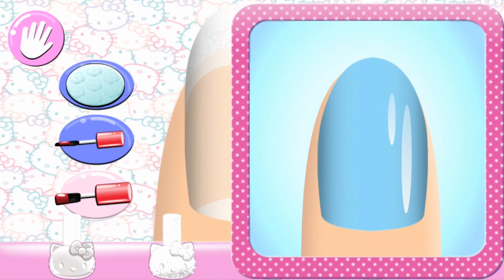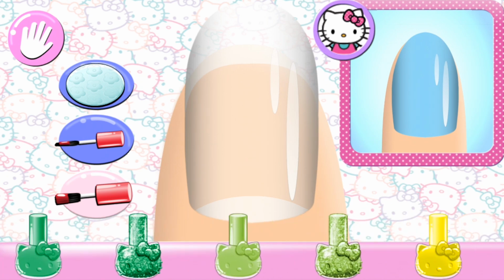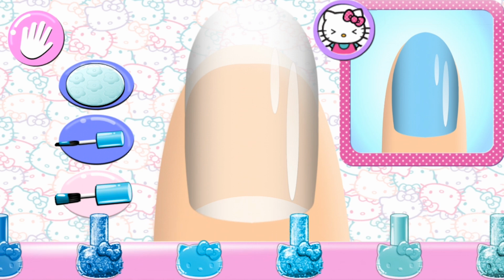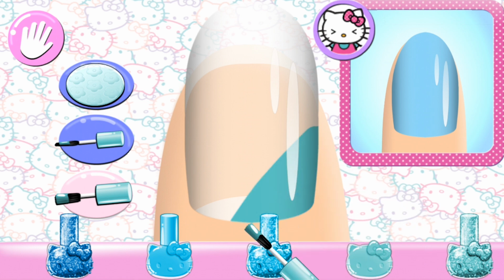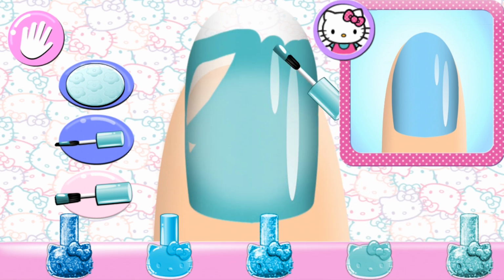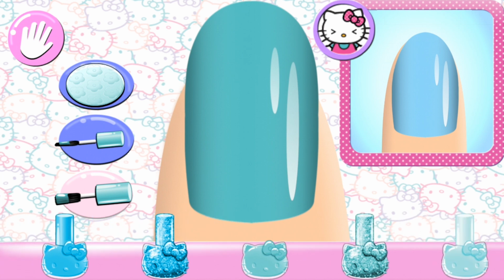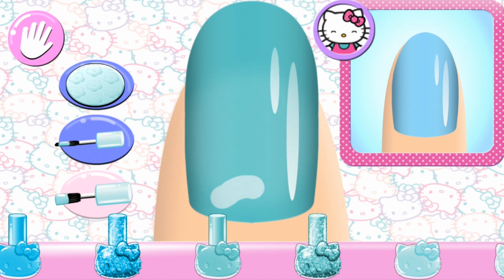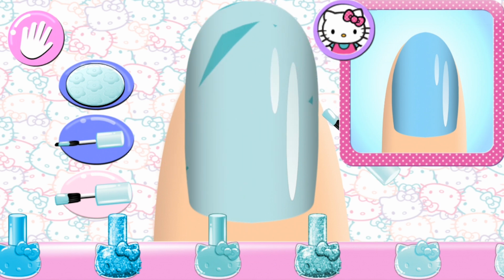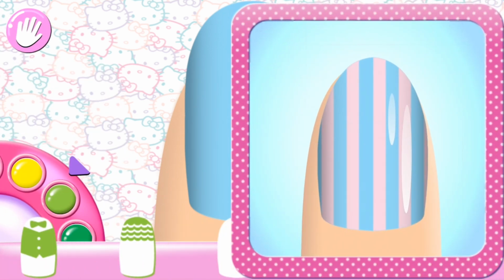Look carefully at the manicure and choose the same nail polish color. Use your finger to brush. Are you sure that's the right color? Super cute! Can you pick out the matching pattern for your manicure?